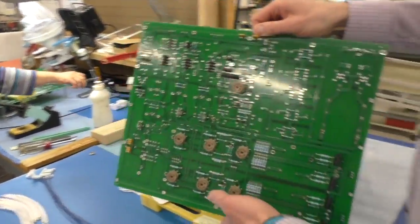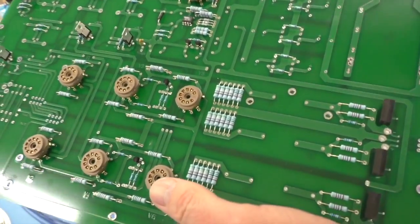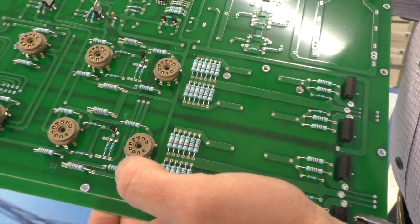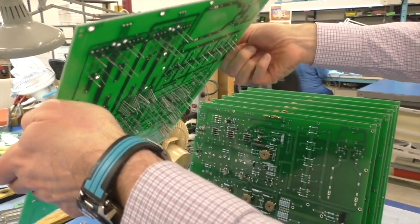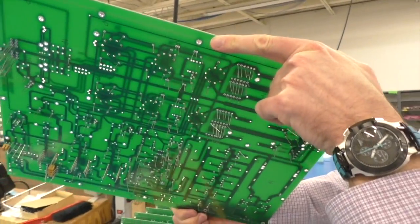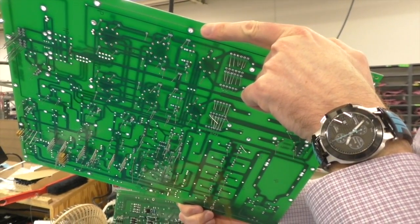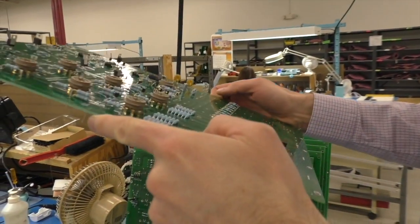So boards get stuffed, and you look at our boards too, and you see you have the double stacked resistors. This board doesn't have anything on the back side, but a lot do. But here you can see all the contacts. Now why can't you just get one resistor of the right value instead of putting one on top of the other? Because they don't make them.